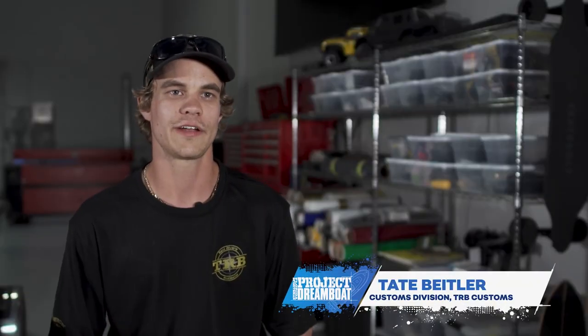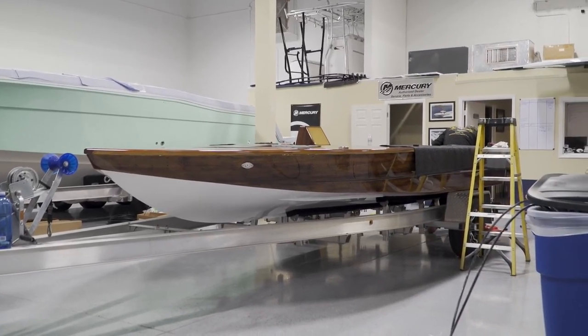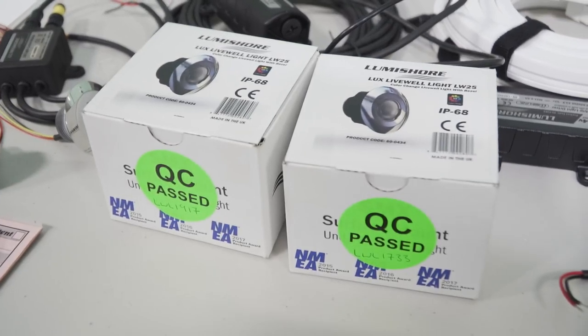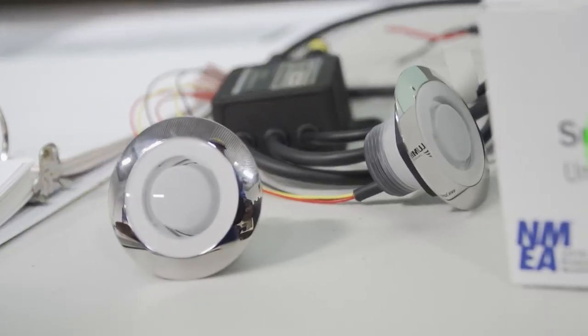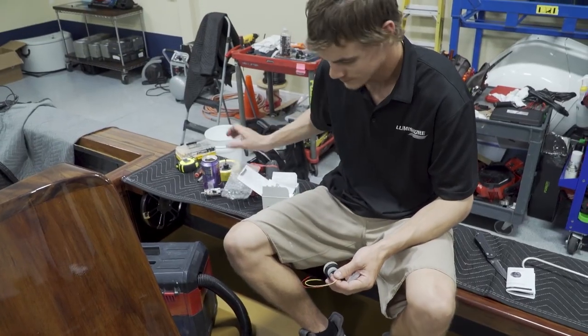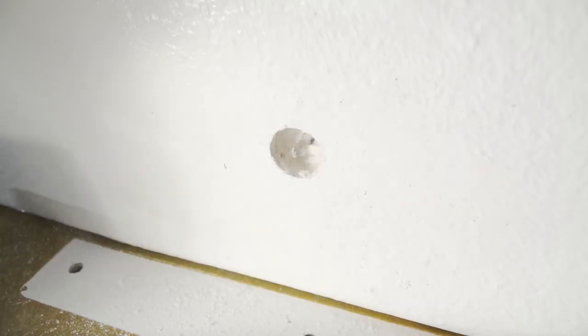All right, so with this HydraStepp project, we have decided to take this boat top of the line. And I have been put on to the lighting part of the boat. And we decided to go with Lumishore, the full RGB control. And we ended up doing two live well lights, undergunnel lights, and two courtesy lights. So with this Lumishore install, it was actually pretty simple. For the live well lights and the courtesy lights, you take your right size hole saw, punch your holes, a little silicone, and you're good, they're in.